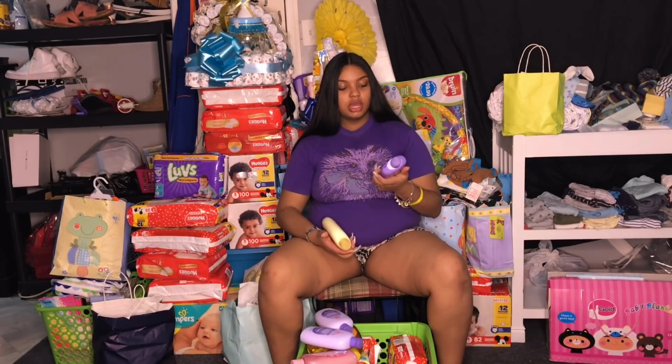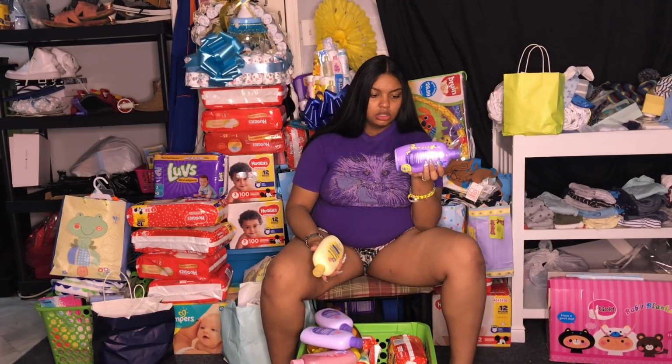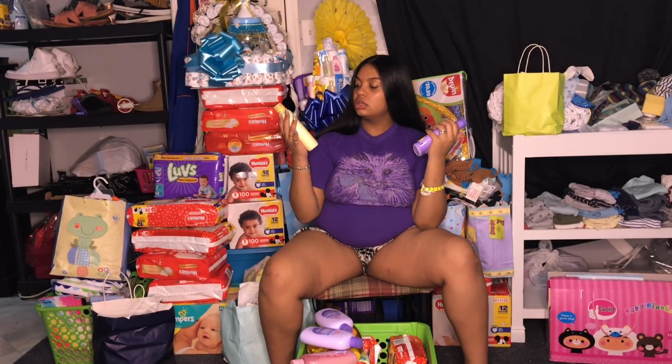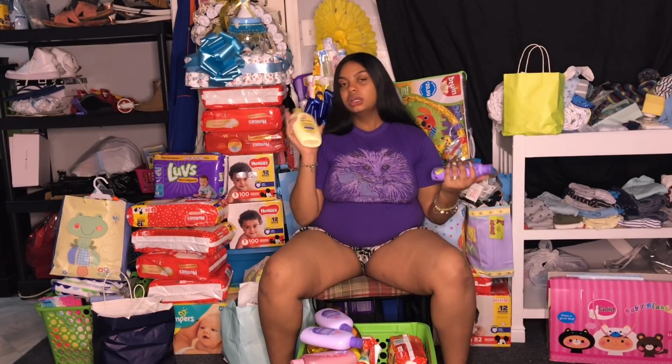Here are the two Johnson's bedtime baby lotions. And here's another Johnson's bedtime baby lotion, just wrapped in different plastic. And another, here's a Johnson's baby lotion. It has shea and cocoa butter inside.